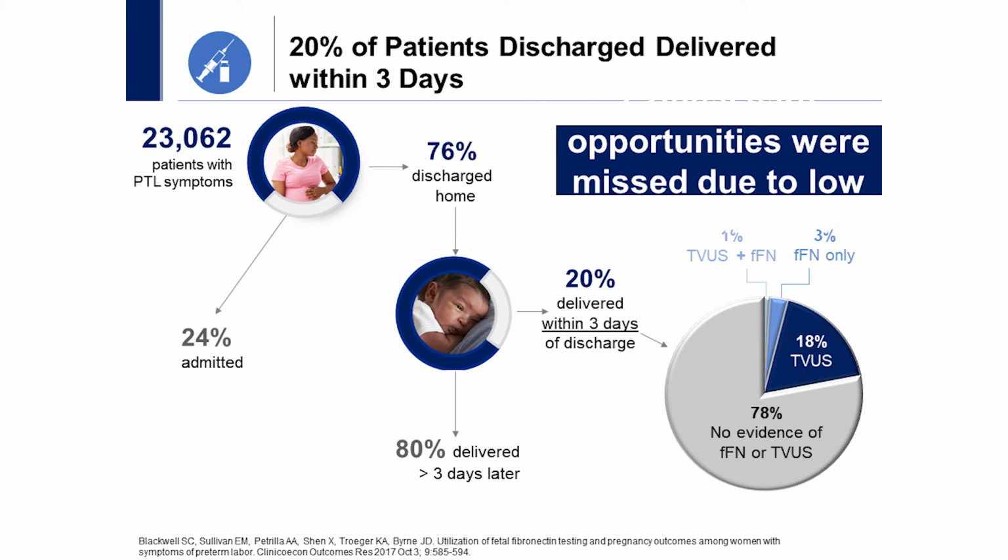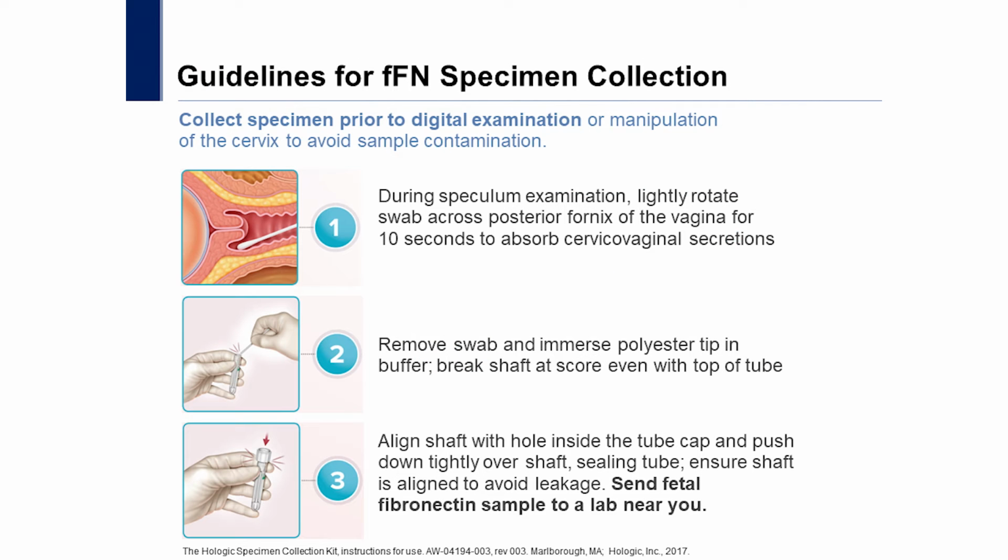Okay, so what about collection? So we already talked about whom to collect on and how do we collect. So I'm going to present something that's a little controversial, so I apologize, but the speculum examination is what the FDA approved. There was a study that came out many, many years ago showing that you can do it blindly and be just as good.